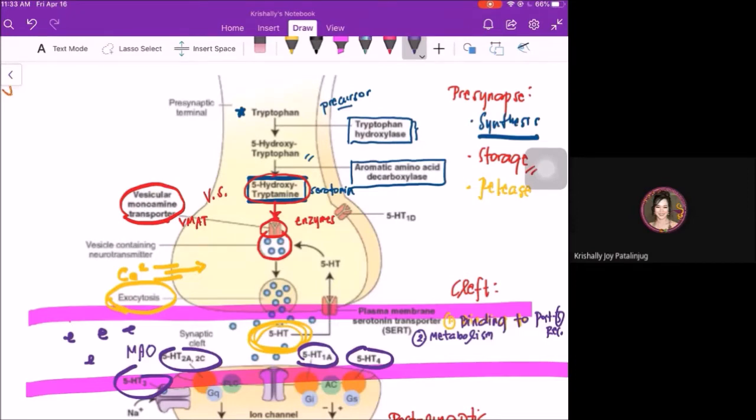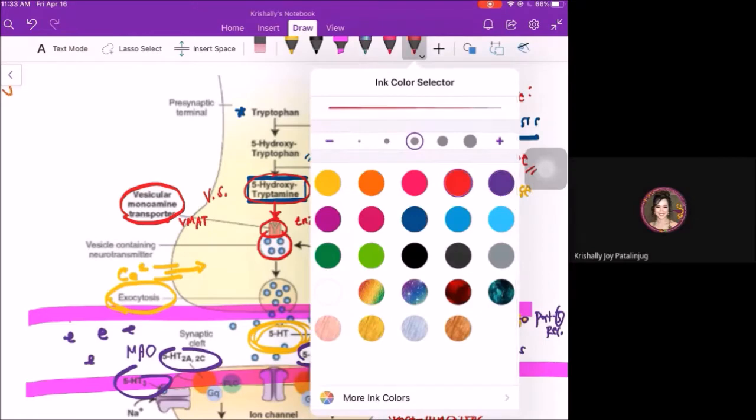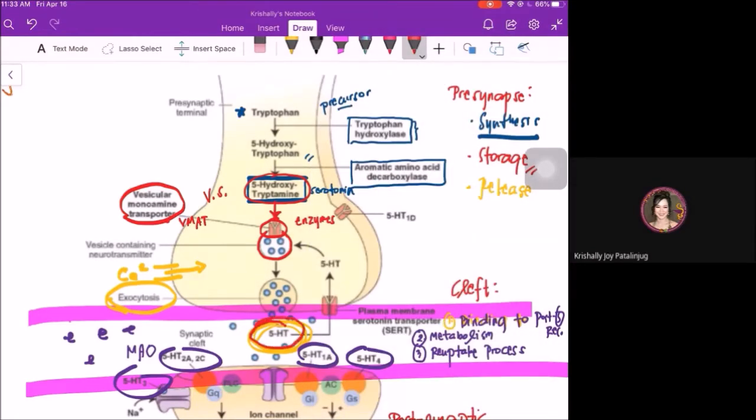Okay? Then lastly, ang mostly pronounced na mechanism of removal of serotonin sa cleft is the so-called reuptake process. Okay, so no problem again with this term. If you recall, di ba, the term reuptake, as the term suggests, this serotonin, lantawa ang arrow, it will re-enter into the presynapse. And it will be stored again. Follow the arrow, it will be stored again in the vesicles. Okay? So that is another possible fate of serotonin.